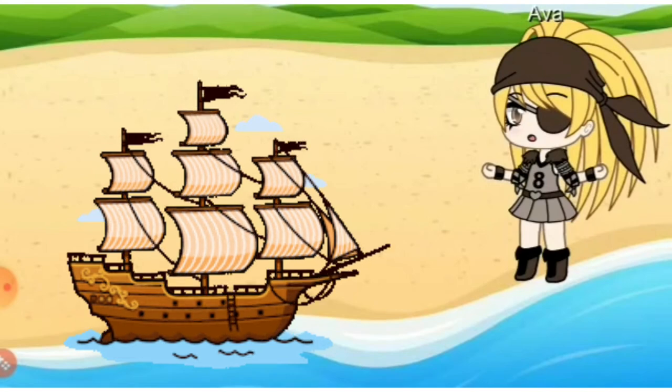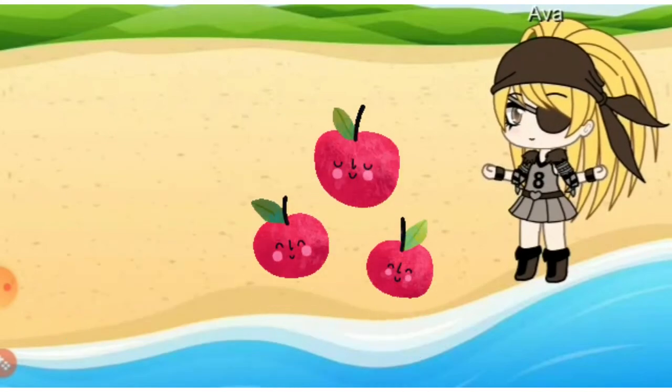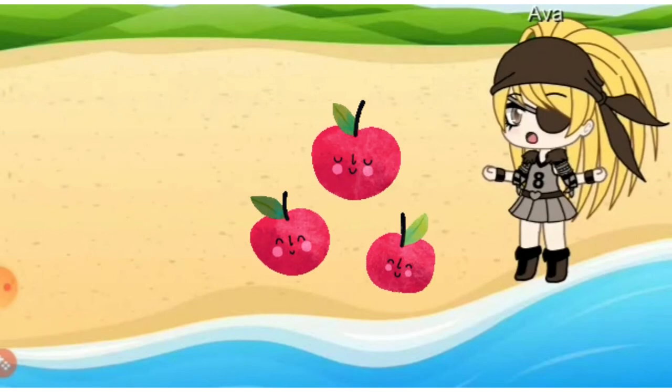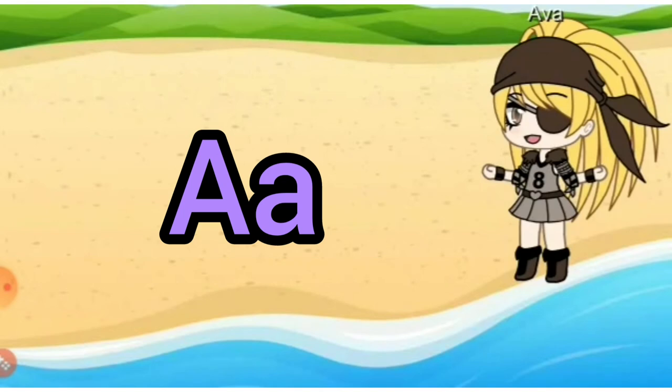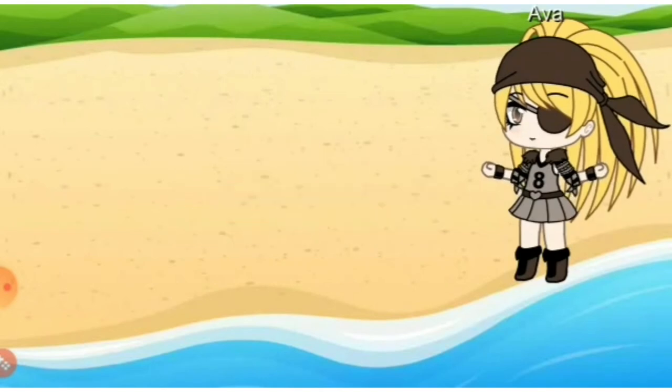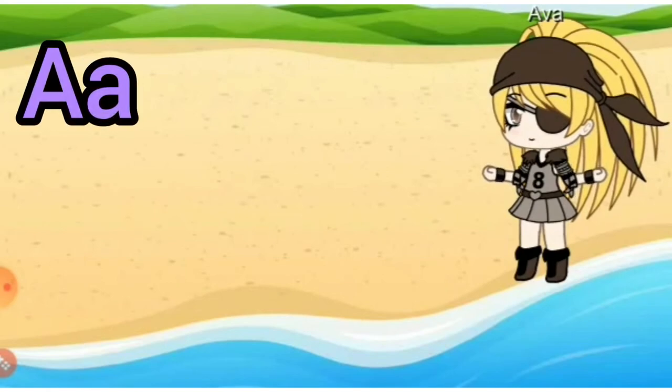What an awesome adventure! And those were some delicious apples. Did you catch all the things that start with the letter A? Great! Let's see if you can spot the other A words found on A island.